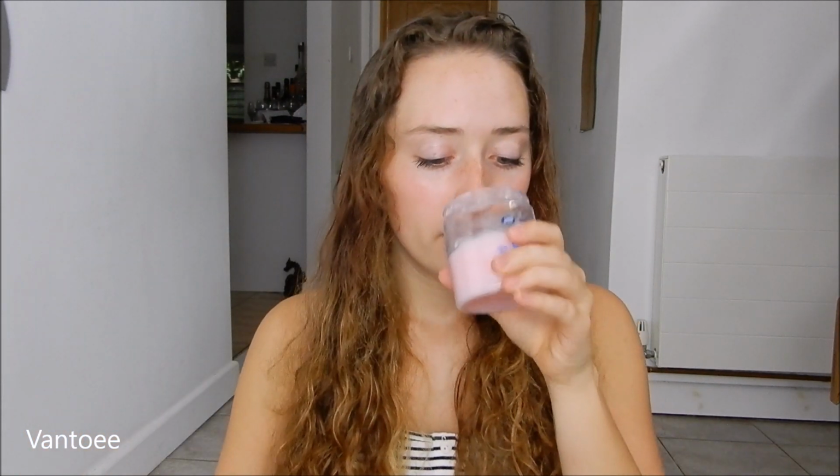But this stuff, it's $1.99 for a pot, it smells lovely, and it basically does the same job as the conditioner without making my hair go solid. So that was the issue I found with just leaving loads of conditioner on. My hair would react so weirdly to it, and it would go really hard, and you could literally snap it, like not snap the hair off, but you get what I mean.